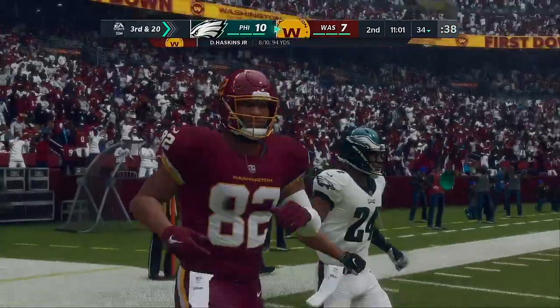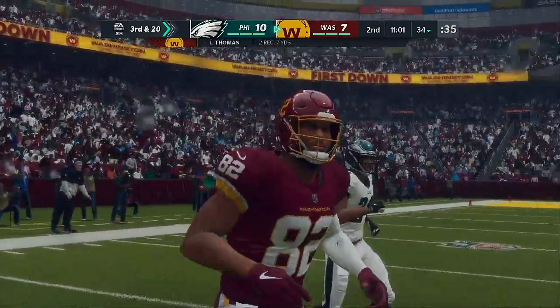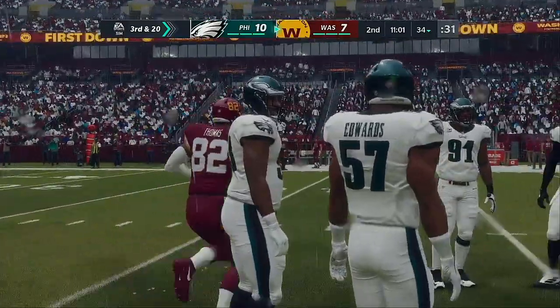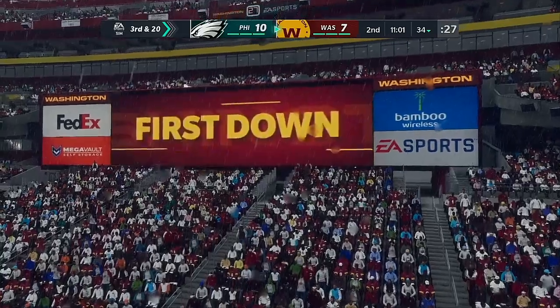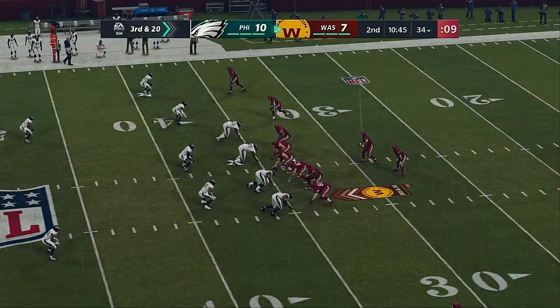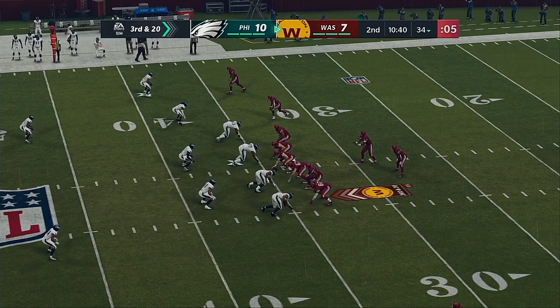Thomas has got it. Complete. That throw good for only a couple. It brings up third down. That was an okay hookup there with his tight end, but unfortunately, they didn't get the kind of yards they had hoped for. That's going to bring up third down. The Eagles call on the extra defensive back here as they prepare for a stop on third down.